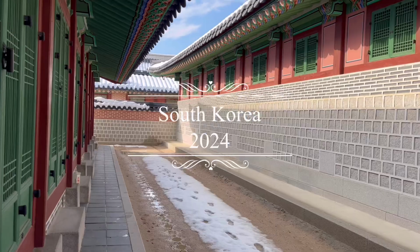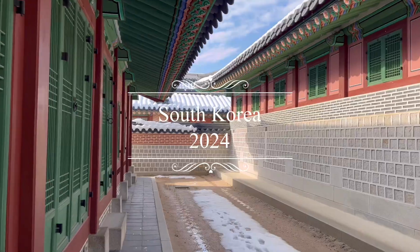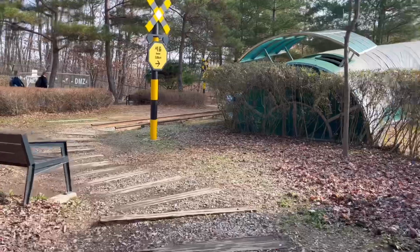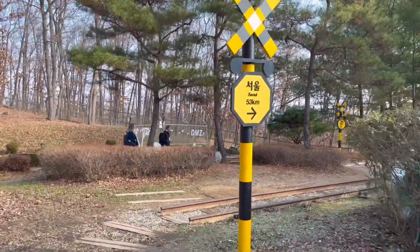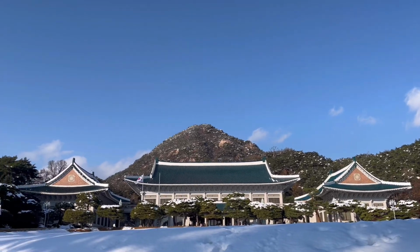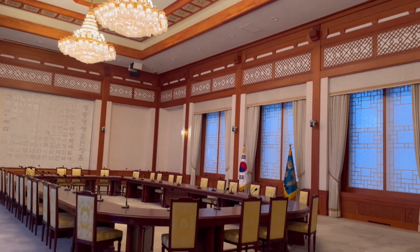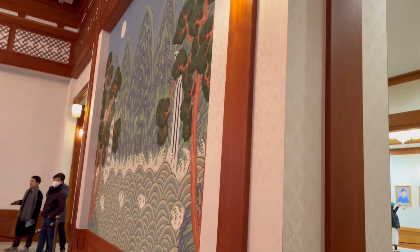Join us on our first visit to Korea, where we got to visit Gyeongbokgung Palace, which is one of the most beautiful palaces we've ever seen. We also went to the DMZ, the Demilitarization Zone that divides North Korea and South Korea, which was a pretty eerie visit. We also got to visit a traditional street market and try some of the local cuisine. And lastly, we visited the Blue House, which used to be the home of the former South Korean president. We hope you enjoyed the video as much as we enjoyed the visit.